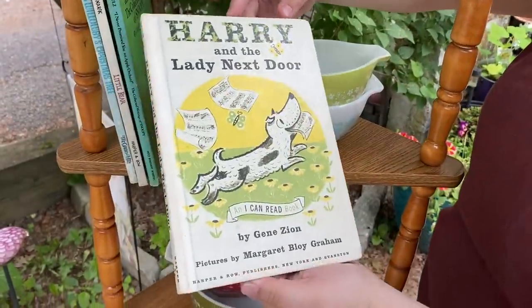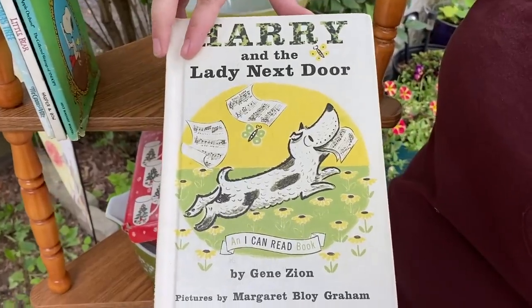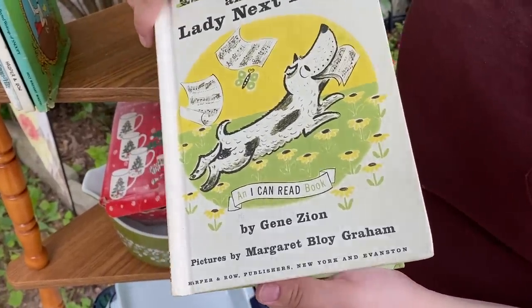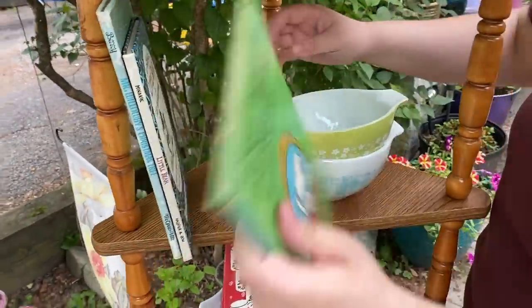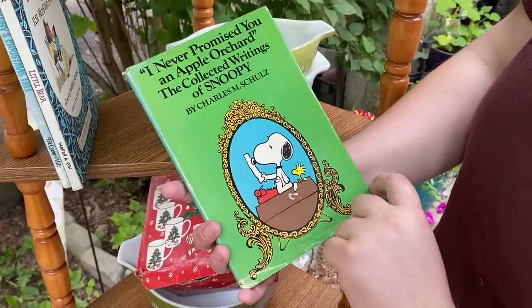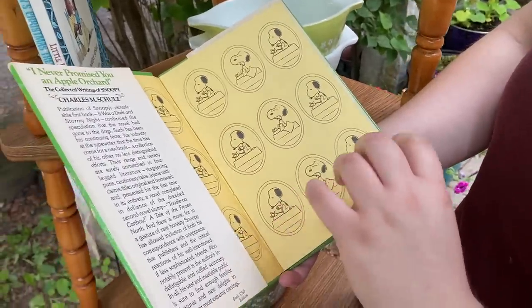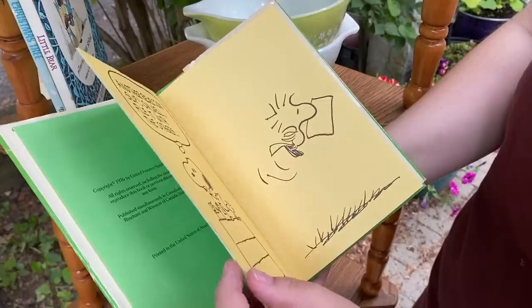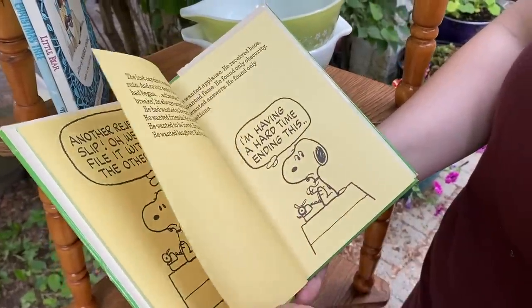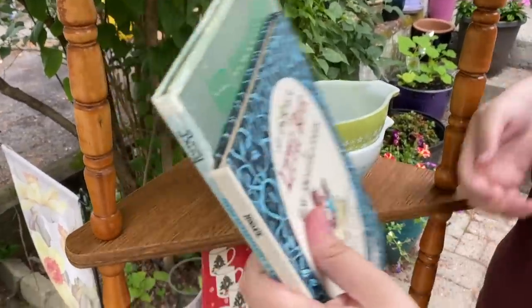I love Harry the Dirty Dog. I grew up with this. It's a great book. I always thought he was the cutest dog. So cute. Such great illustrations. Nice. Oh, this is actually another Snoopy book. I Never Promised You an Apple Orchard, the collected writings of Snoopy. Oh, so Snoopy wrote this himself. Yes. 76. Wow. Cute. That's hardcover. And Little Bear.